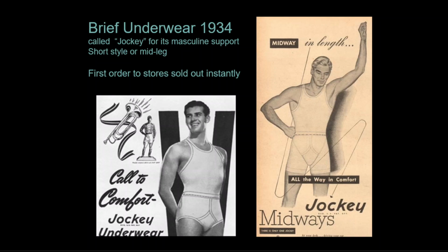We have big news in men's underwear as well. Briefs are introduced, called jockey shorts at the time, or Y-fronts in England after the seam shaping. These caused a huge sensation, stirred by early advertising. The first order to the stores sold out instantly, with women standing in long lines to buy them for their families.